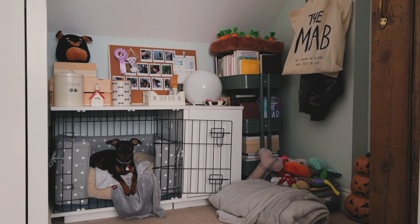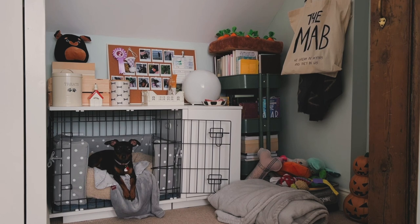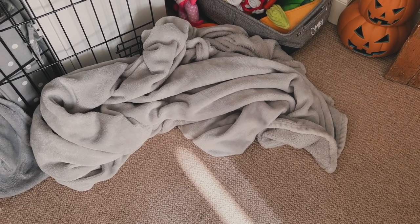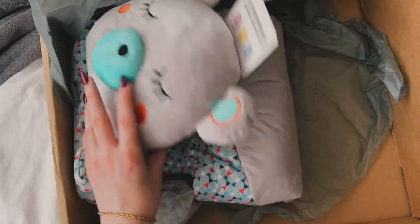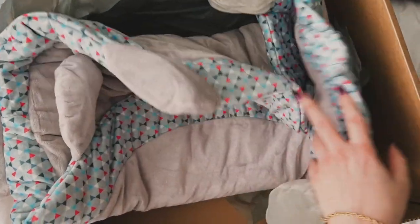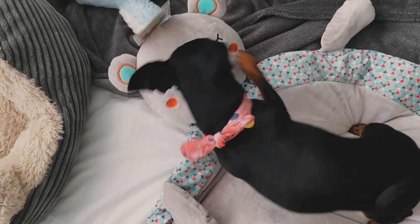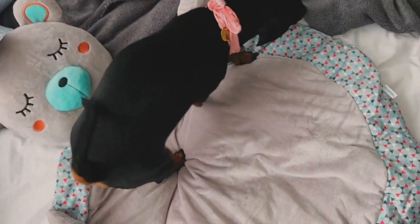On the floor by her crate, she just has a massive scrunched up blanket that she likes to hide toys and treats in. And I wash it obsessively because it looks messy. It's never dirty, but it looks so messy on the floor that I just wash it constantly. So I thought that maybe if I got her something that looked a bit nicer, like the playmat, then it wouldn't be so offensive. And she actually ended up really taking to it. She really likes it, so that was a big win.